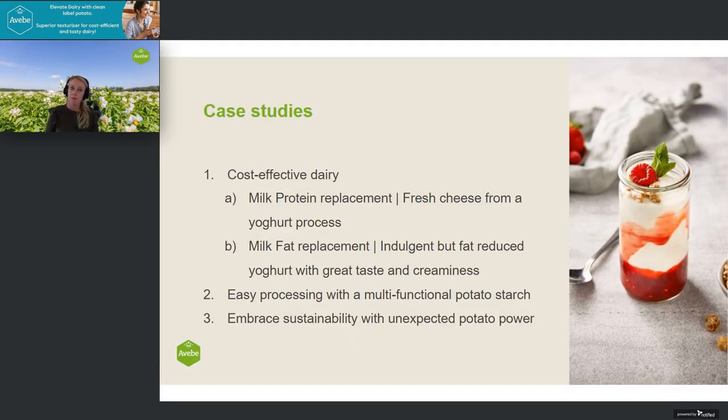We just saw and heard Mel already talking about the functionalities of the potato, and in specific our potato product Etenia. Today we designed some case studies with questions and topics that we address a lot with Etenia. The first one is really into cost-effective dairy. How can you take the milk fat and protein out, replace it with potato ingredients and create, for example, fresh cheese from a yogurt process? The other one is milk fat replacement. How do you take the milk fat out and still create delicious yogurt with great taste, creaminess, all the characteristics that our consumers are looking for?